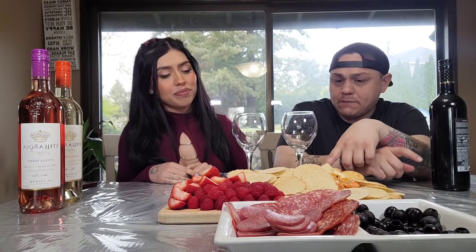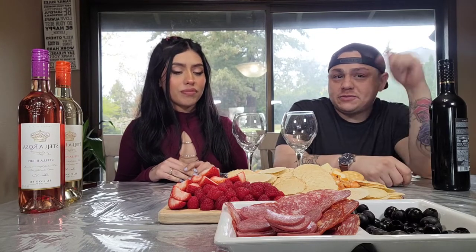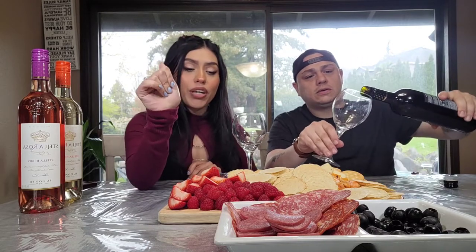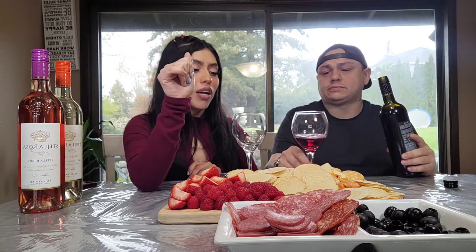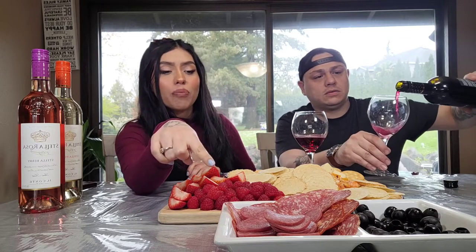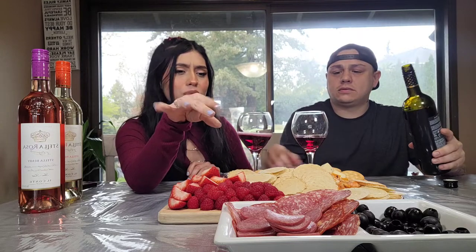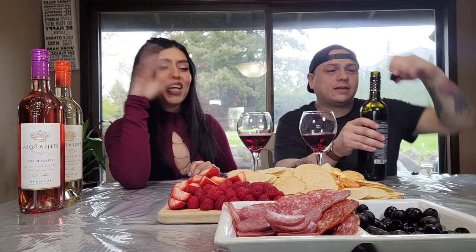So we have jalapeno pepper jack cheese. We have a Colby pepper spicy cheese, which tastes like a chipotle. And we have smoked Gouda for the cheese. You want to talk about the fruits and the meats? Yeah, for the fruits, we have blueberries, some grapes, some strawberries, and some raspberries. And then we have some olives. And then we have some salami, different types of salami, like Italian salami, some type of spicy salami, and then regular salami, I think. Pepperoni. Is it pepperoni? Yeah. Spicy salami.